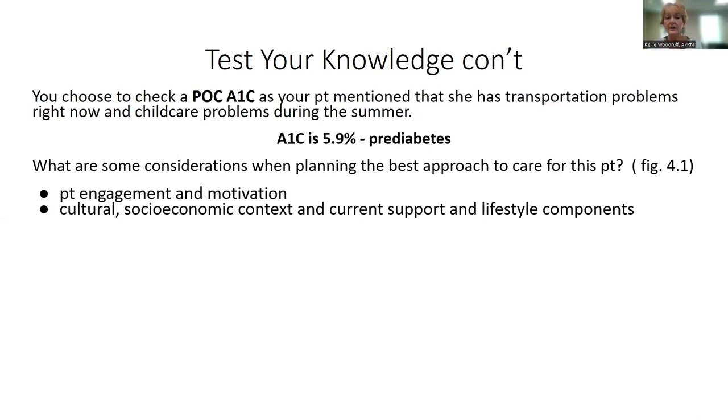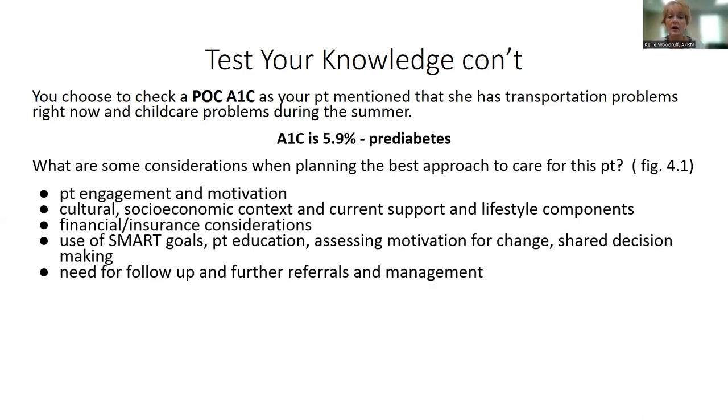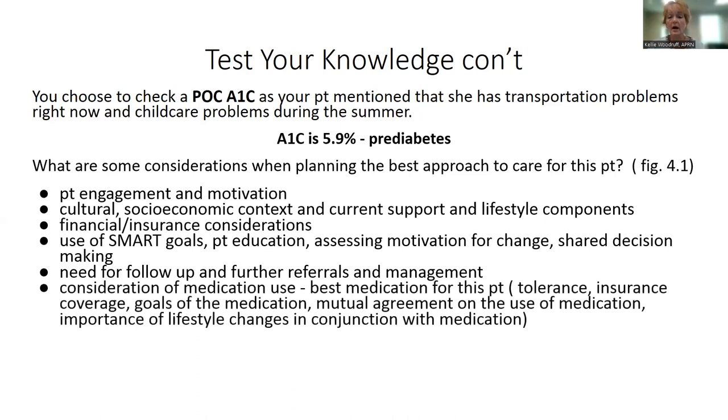And so I put up some criteria that we should all be using and are emphasized in our ADA guidelines this year about ways to make these decisions. Basically, things that help her get involved as well as her providers, and making sure you're using SMART goals and assessing her motivation for change and her need for follow-up and further referrals and management. And obviously, if we decided to start a medication, which would be the most appropriate medication? And you can think more about that as Maggie does her part of the talk.